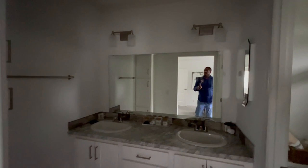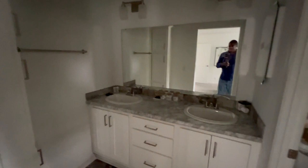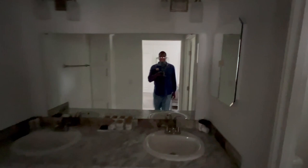All right, so let's check out the master bathroom. All right, so this is your master bathroom. You have double sinks right here. You have a very long mirror. You have two vanity lightings. You would also have your medicine cabinet as well here.